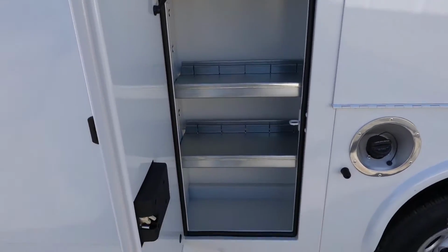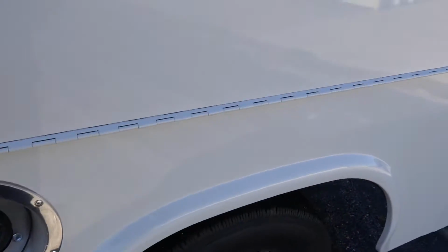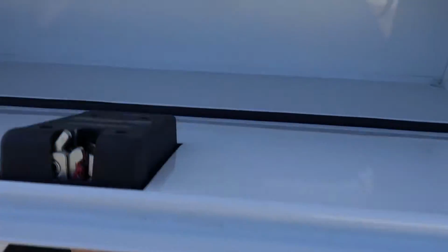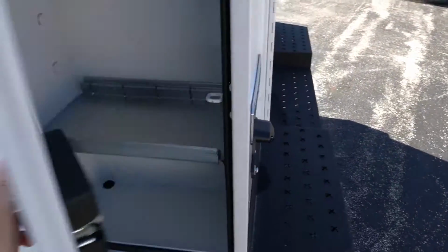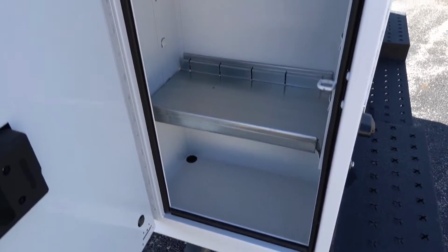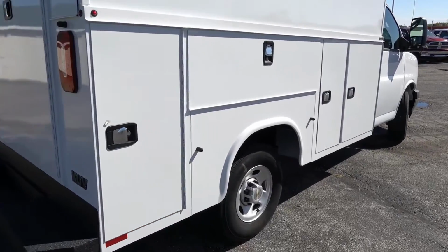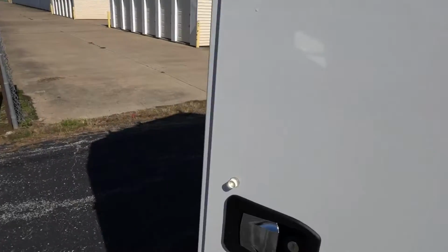You can see just a vast amount of storage with different sizes. There's your fuel cap for filling. Various amounts of storage. I just want to give you an idea of how this one's equipped, so if you're curious about some of the storage options and such. And on the passenger side, you're going to find the same storage compartments. They are nice, firm, solid doors with rubber seals, so that is a nice aspect.